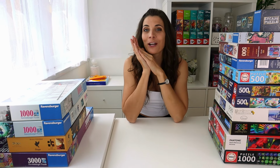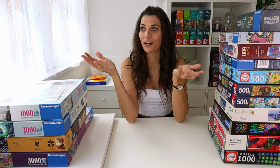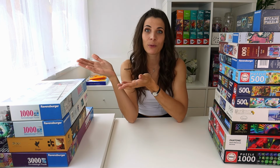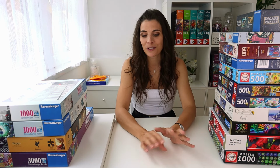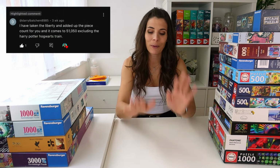But I decided I'm not going to count my puzzles based on the numbers anymore, because someone can have 10 puzzles at home with 300 pieces, and someone can have one 3,000-piece puzzle at home and it's the same amount of pieces. So it feels like I should be counting pieces as opposed to how many different puzzles I've got. Someone counted them in the comment under my puzzle collection video, I think it was puzzle collection 2023, if I'm not mistaken. I think there were like 80,000 pieces in the comment.